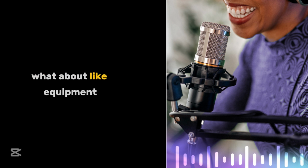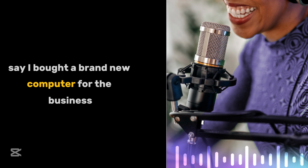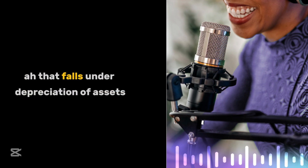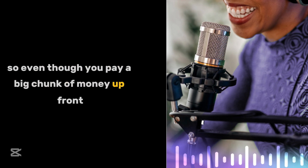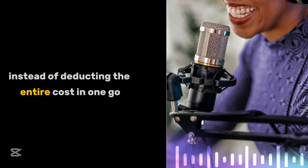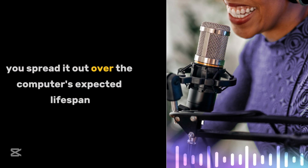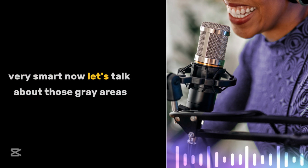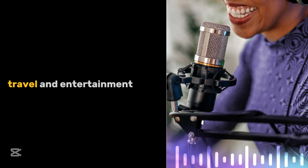What about equipment? Say I bought a brand new computer for the business. Can I deduct the whole thing all at once? That falls under depreciation of assets. So even though you pay a big chunk of money up front, that computer's going to last you a few years, right? Right. Instead of deducting the entire cost in one go, you spread it out over the computer's expected lifespan. So it's like getting a little tax break each year. Smart. Very smart.